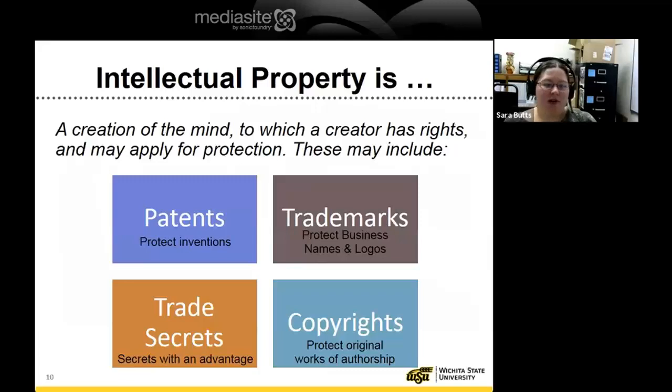Just a quick overview, if anyone isn't so familiar with intellectual property. Patents are used to protect inventions. Trademarks are used to protect business names and logos. Trade secrets are basically something you definitely want to keep secret because it's giving your business an advantage. And a copyright is protection of an original work of authorship.